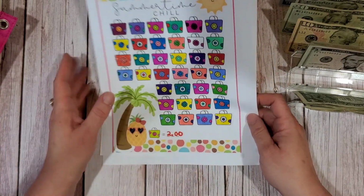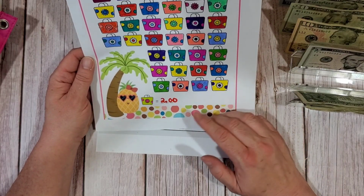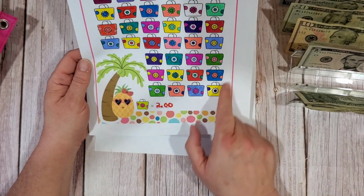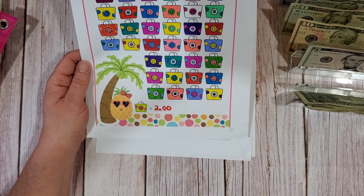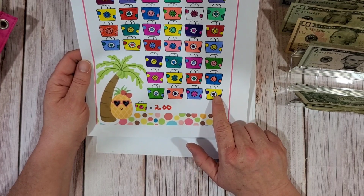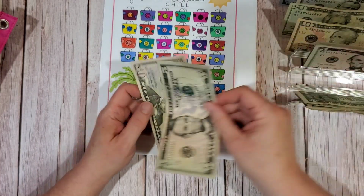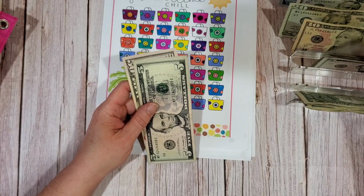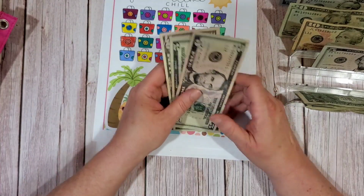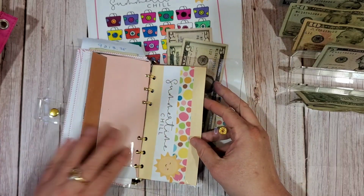This is a challenge I completed from Lisa Grateful Me. It was a free download, and it was called Summertime Chill, and they're little cute little baskets I filled in, and I ended up completing this one. And I have to put $60 in, so 50, 55, 60. And I think the completed challenge was 72, but I wanted to complete it. And I believe that there is an envelope. Yes, there is.